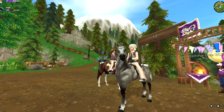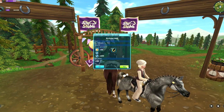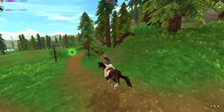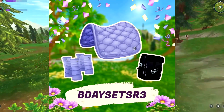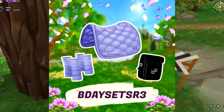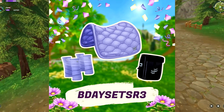Now for us Star Riders, we actually get a free set, as I said, and a helicopter is flying by. I'm not actually sure if you can hear it, but let's just hope you can't. But the code is called B-Day Set SR3, and we get some leg wraps, a saddle bag, and a saddle pad in this pastel purple color, which honestly looks so good. And then the saddle bag is black.